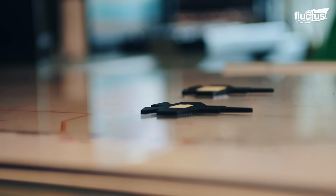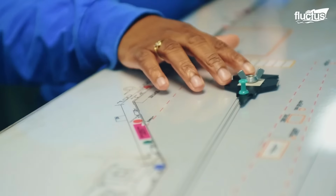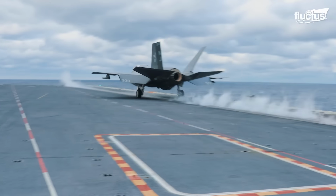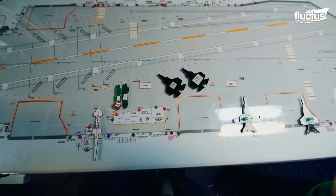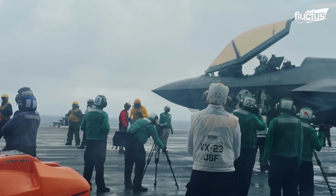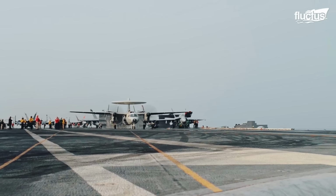Pri-Fly holds the Ouija board, which is effectively a scaled physical replica of the flight deck. On this board, miniature representations of each aircraft on board are moved to reflect their real-time positions on the deck. This contributes to the maintenance of situational awareness, control, and administration of all aircraft operations.